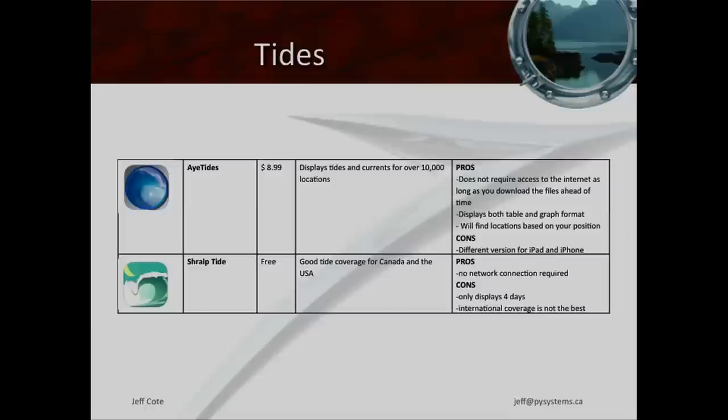Tides. Now, tides is where you don't actually need the internet. Tides is a weird thing. It's a 20-year cycle. It's predictable. So you can pretty much download the tide data and they'll be able to tell you what the tides are going to be, you know, 3 years from now, because it's just repetitive. All right.